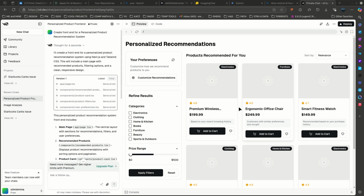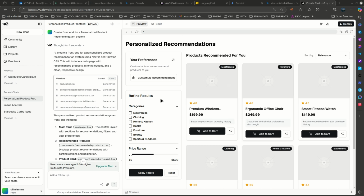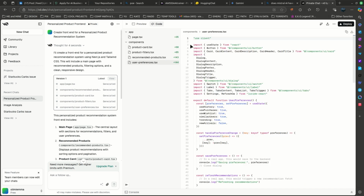Okay, so Vercel did build our front end. Wow, you gotta love AI. Like, picture how long it would have taken you to design such a thing. So I could choose maybe electronics. Wow. Let's first look at this code though. Wow, this is good. I'm saving this.